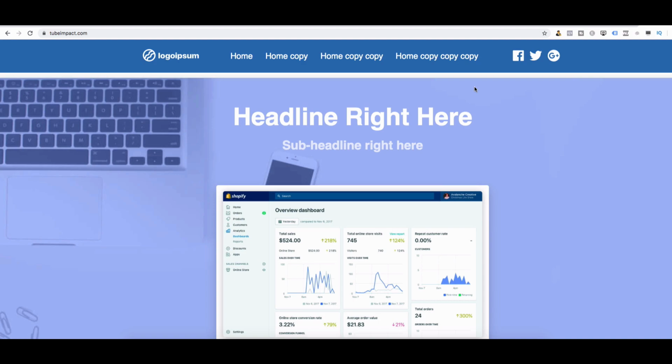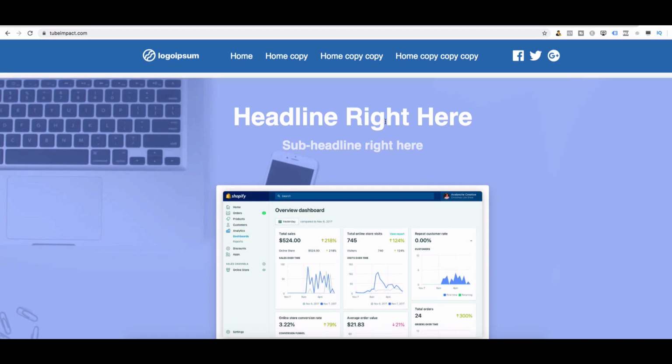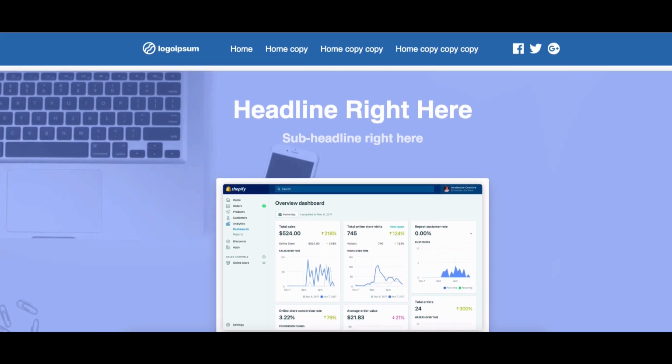Now, if you're running ads, which most people are for their businesses, this is going to be a game changer, because the amount of money this is going to make you when you're running ads is going to be amazing, because the amount of people that bounce from ads to landing pages is very, very high. So that's another thing to consider. So when this comes out of development, this is what you're going to get.